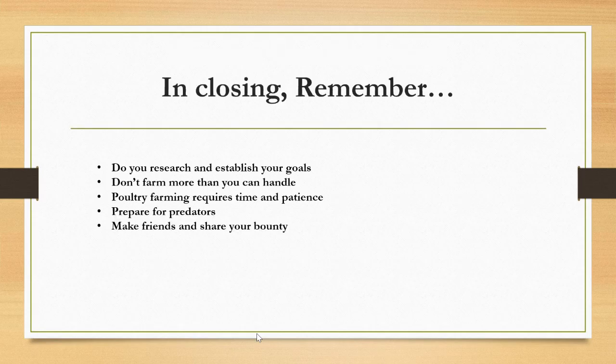So in closing, guys, I just want to let everybody know that you want to always do your research and establish your goals before you get into the poultry backyard project any further. If you're starting off, again, plenty of information out there. I would be glad to help you get started, as well as any of my colleagues around the United States, to be able to answer some of your questions. Don't farm more than you can handle, guys. And I'm serious when I talk about this.